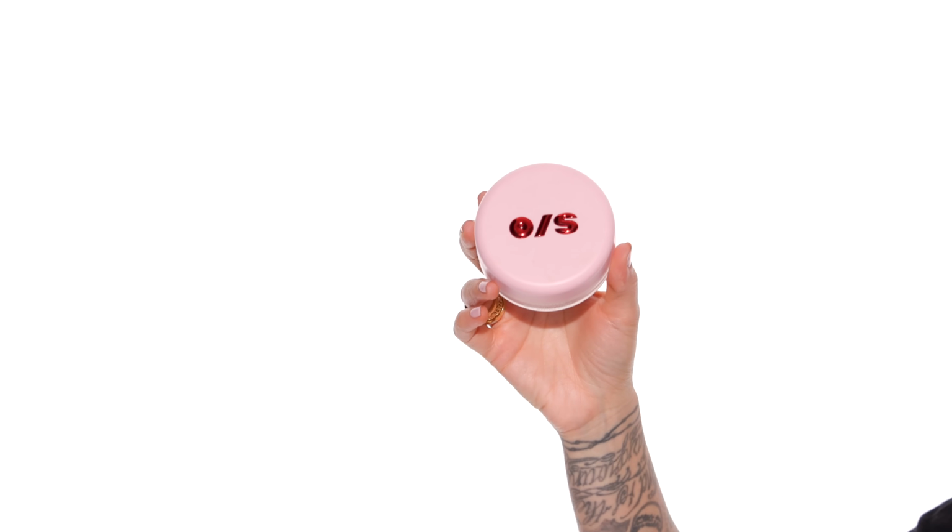Moving on to powder. So we're done with our liquids and our creams. Now we're gonna start to set our makeup for a flawless finish. And you cannot have a flawless makeup look without powder. Like, I'm sorry to break it to you. If you don't like powder, I get it. Not many people like the way powder looks on and feels on their skin, but powder is crucial to your makeup looking flawless. So one of my favorites is the One Size Beauty translucent powder.